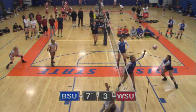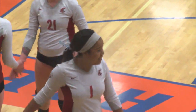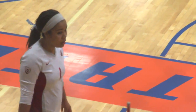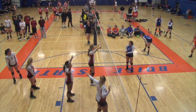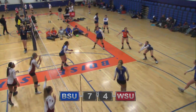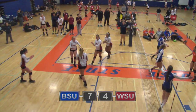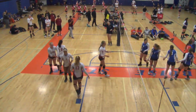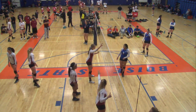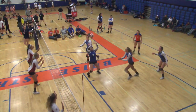Here's Arredondo with the set. And Washington, 2 quick points. So Erica Bowden on the serve. There's a spike, but looks like too much power. That's 3 points in a row for Washington State. Yeah, on that one, she just needs to snap her wrist a little bit more, try to come down on the ball instead of hitting it in a far direction.